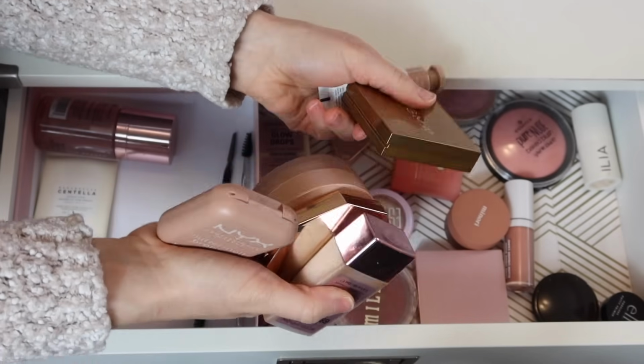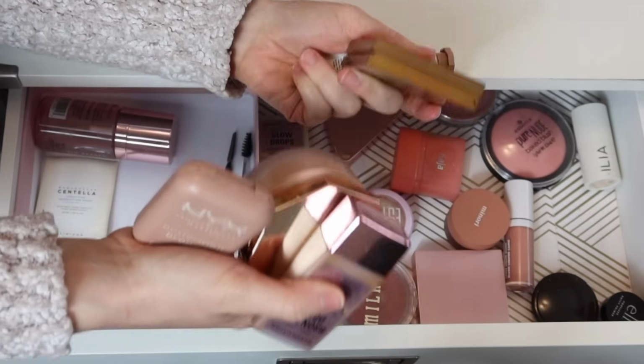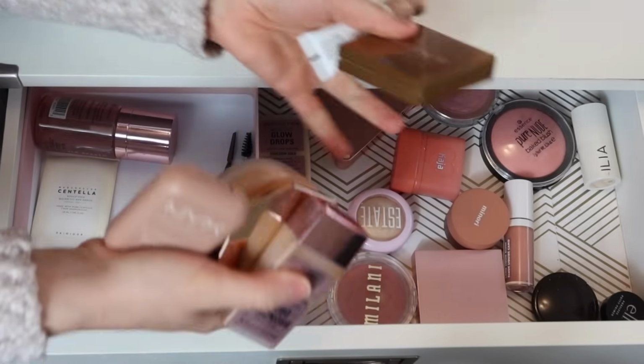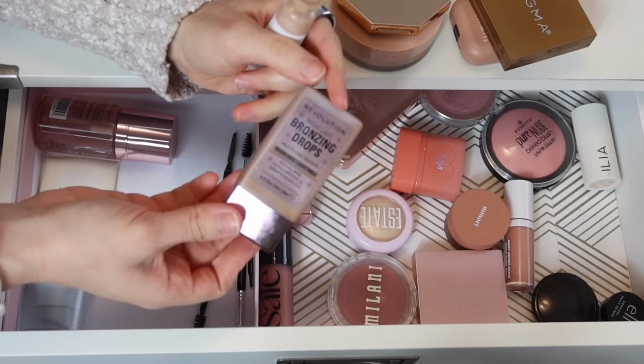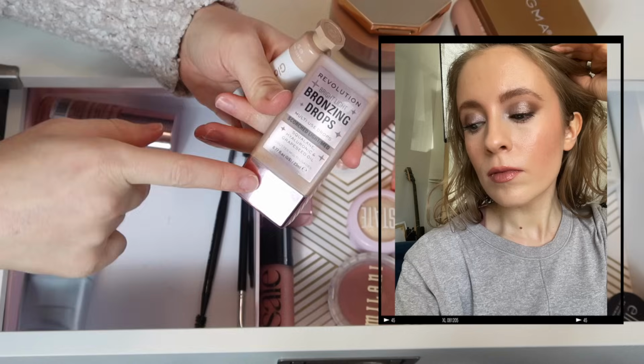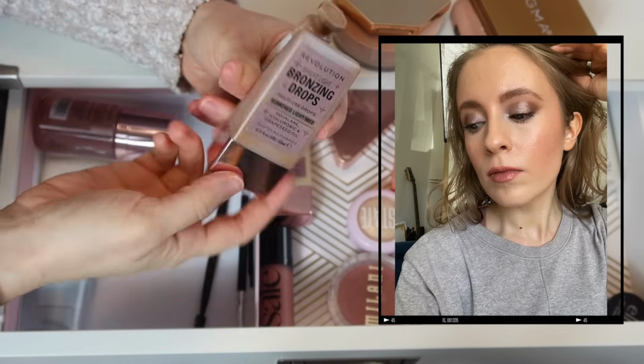Okay, then for bronzer, these are all the bronzers that I had in here. Somehow so many bronzers have found their way into this drawer. We'll start with the liquid. So I have these Makeup Revolution bronzing drops. For me, the only way that I like to use this is as a liquid bronzer, and it actually is beautiful as a liquid bronzer.